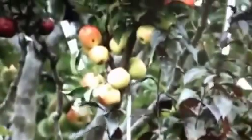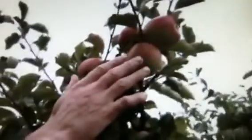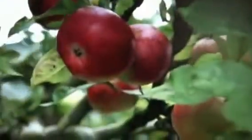It's fantastic. So each branch is a different variety, right? Yes, it is. You've got Royal Gala here. You've got Crown Gold up here. And therefore it could be possible to have a tree which had cookers and eaters. Yes, it is. Ah, it's very clever.